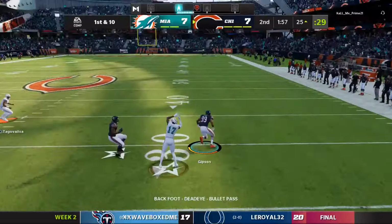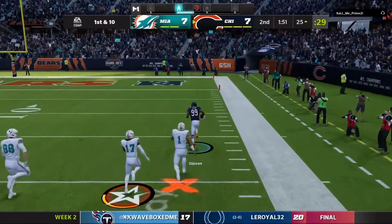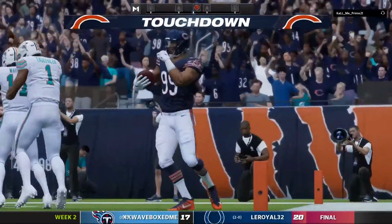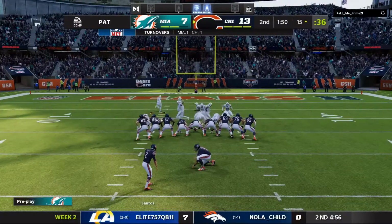And he fires one that's intercepted. Picked off near the 29, the 40, the 20. And they will score a pick six for a Bears touchdown. Short throw, pick six right there.